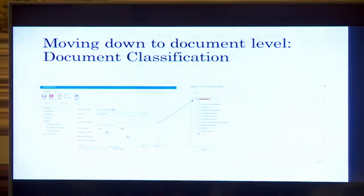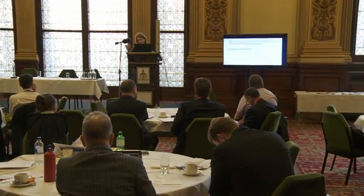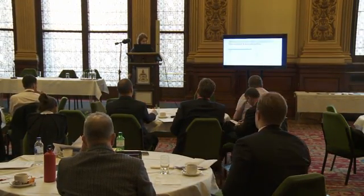So moving down to document level, we've created a document type called UHI document, and this is being used to hang the classification scheme on, and the classification scheme field was made mandatory to ensure all content was tagged according to it. So this will allow us greater flexibility because we're going to be creating a much richer data set of metadata.